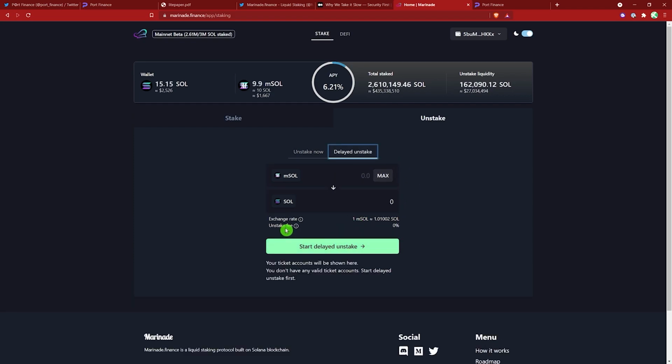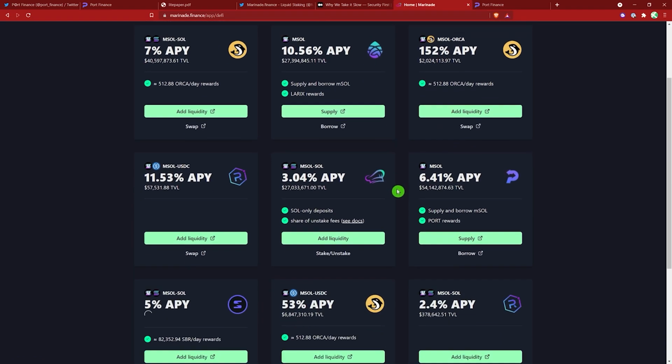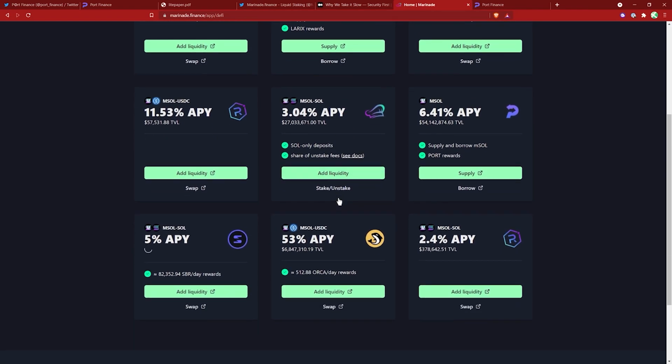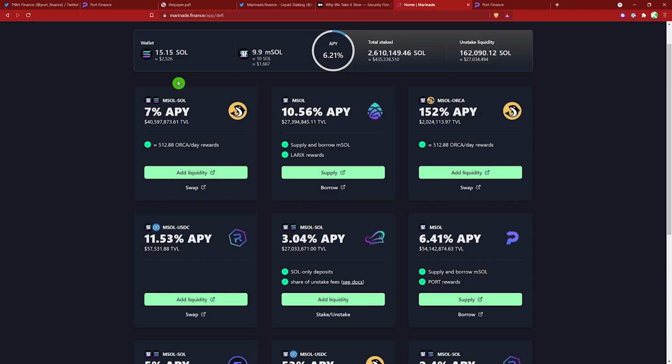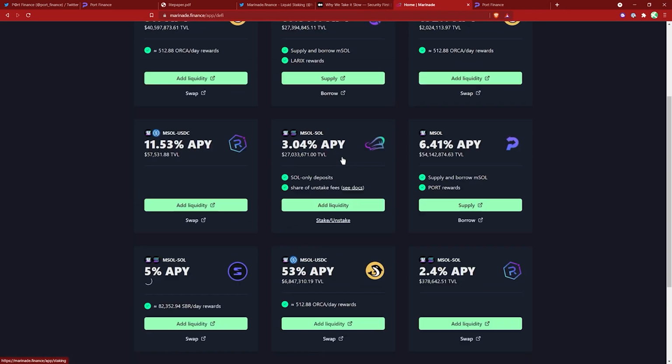Otherwise, you can do a delayed unstake and there's no fee for delayed unstaking, which is at least very good to have. Then you can go and DeFi with it in different protocols. Go have a look around, whatever you want. In particular, I will be covering Orca, which I really like. I haven't looked into Larix yet, but whatever, we'll go from there.